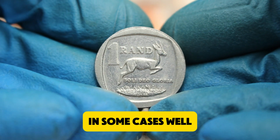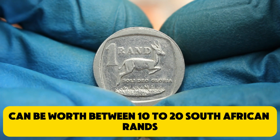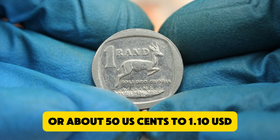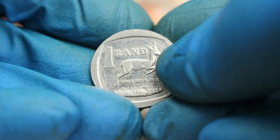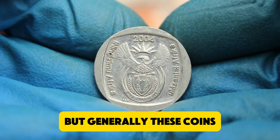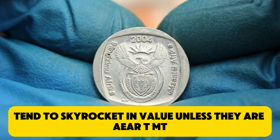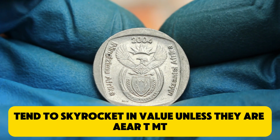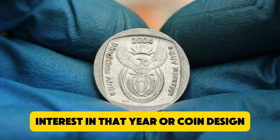In some cases, well-preserved coins can be worth between 10 to 20 South African rands, or about 50 US cents to 1.10 USD. Of course, this is all relative to market demand, but generally, these coins don't tend to skyrocket in value unless there is renewed interest in that year or coin design.